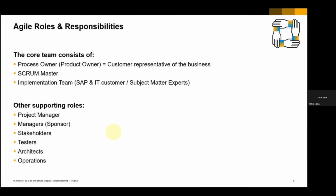Agile role and responsibility, the core team consists of the process owner, product, customer representative of the business, the process owner. For each department, one process owner will be there, because he will be signing the user acceptance tests. Most probably you are familiar with all these things, because these are not new theories.